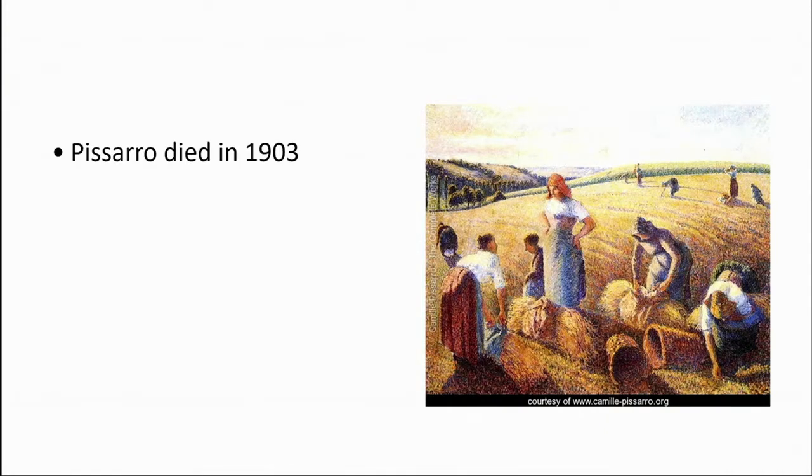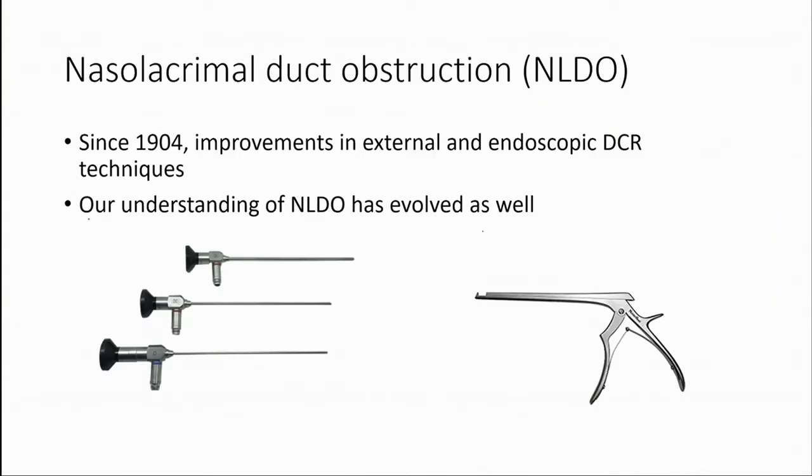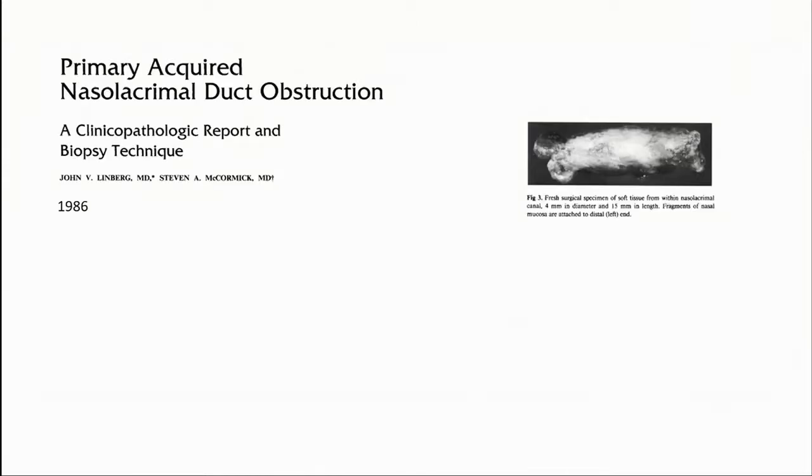But I bring him up not only because of his dacryocystitis, but because of the timeliness of it. He unfortunately died in 1903, and then in 1904, the Italian surgeon Toti published his work on external DCR. Now, since then, there have been many improvements in external and endoscopic DCR, and our understanding of what causes NLDO has also evolved since then.